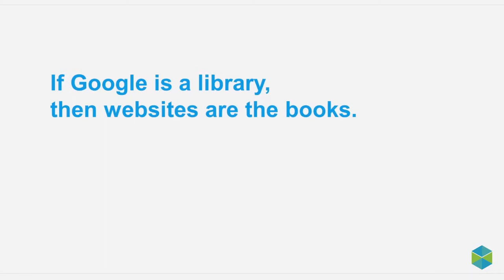So how I always like to describe Google, because essentially that's what everybody searches on these days. Google is the main search engine. A lot of people use them for search, and that's what we're trying to target most of the time when we're talking about SEO. How I like to describe Google is that they're sort of like a library. They've crawled the entire web and they've got all these websites and they've indexed them.